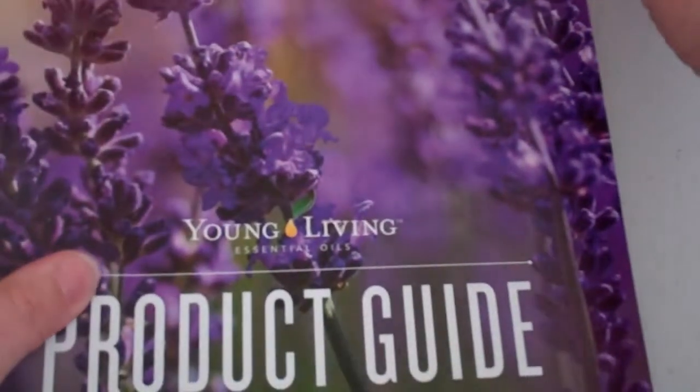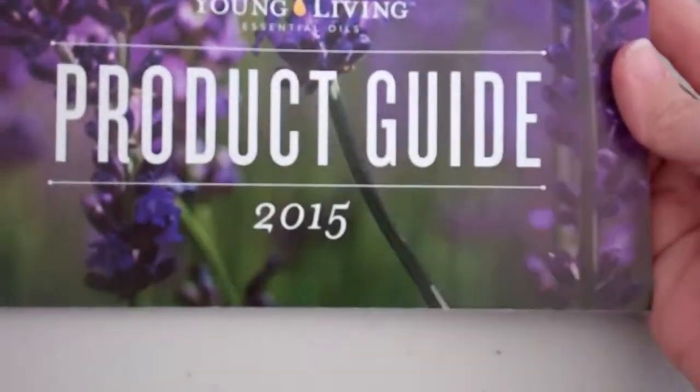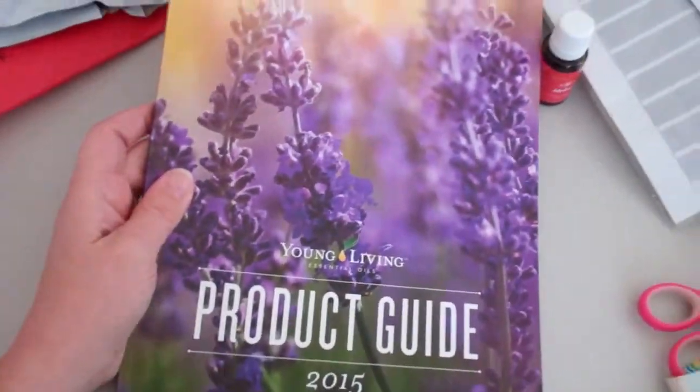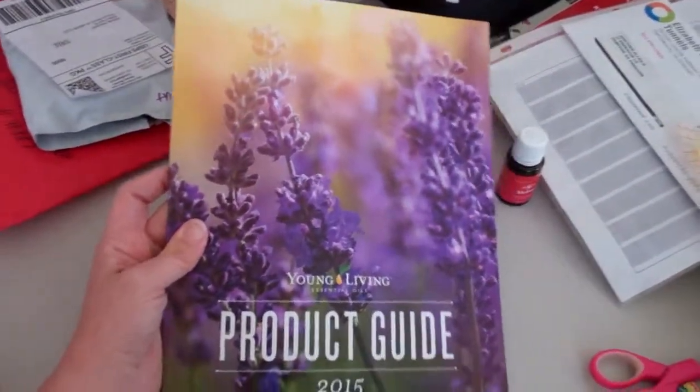And then the next one that I got is, the rest of these are actually not for me. Well, I'll cover the one that is for me. So I got a new product guide. These are only $3 in the virtual office. If you have a virtual office, if you're a wholesale member, let me see if I can lift that up so you can get the full. My desk is a mess, so don't mind the mess.